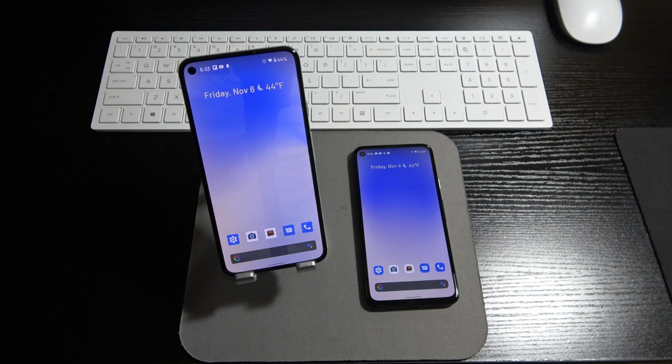I mean, these Type-C ports charge these phones so fast. It's just like, man, I can top up in no time. So, yeah, that's really all I got.